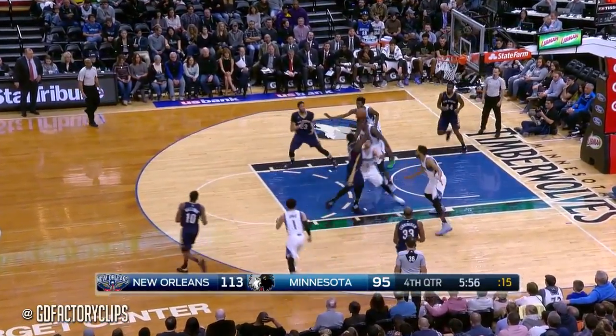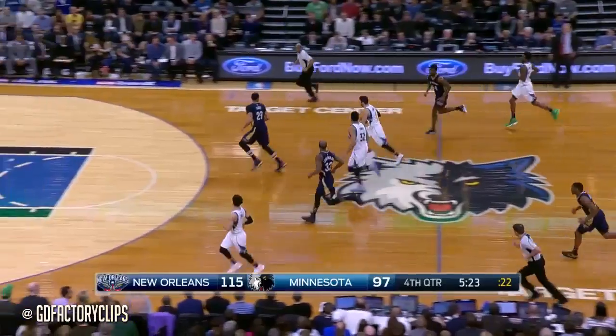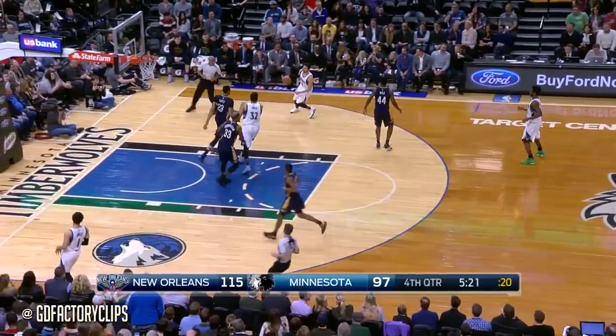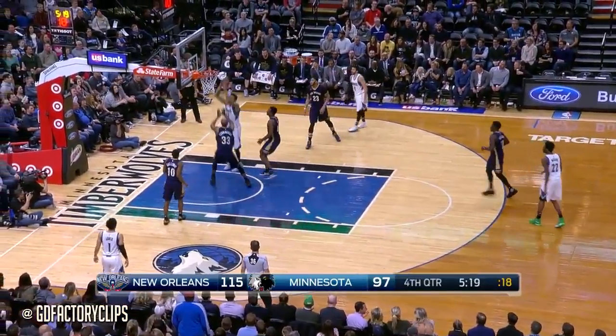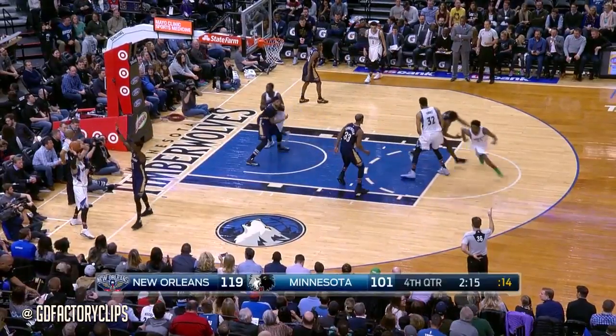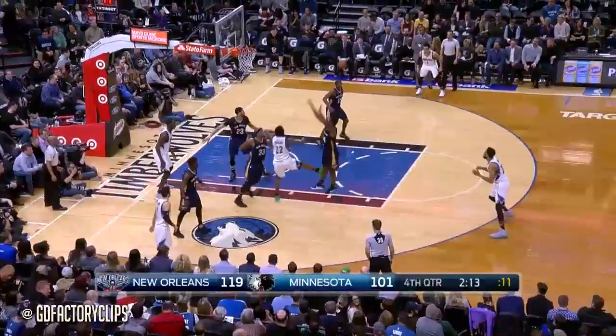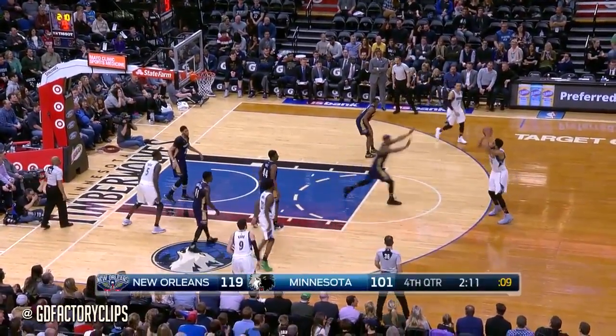Holiday. He wanted to go there from the beginning, and he'll get the roll. Good decision. Anthony Davis. Get a foot in your way, or you step on a guy's foot, they give you the foul. That wasn't the case. Too much time left in this game. 5 minutes to play. Up by 16. It'll be Towns for 3.